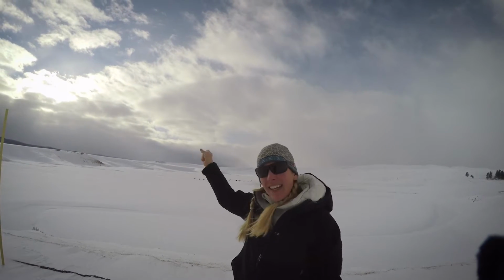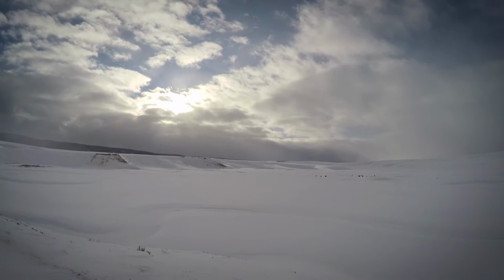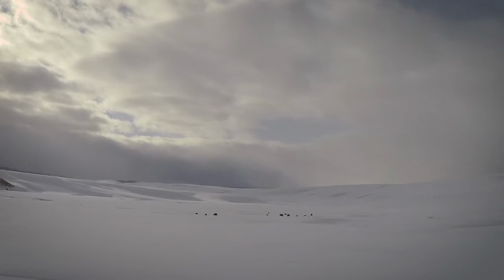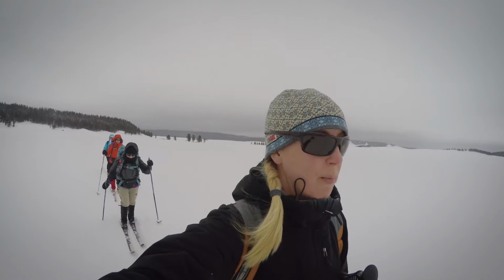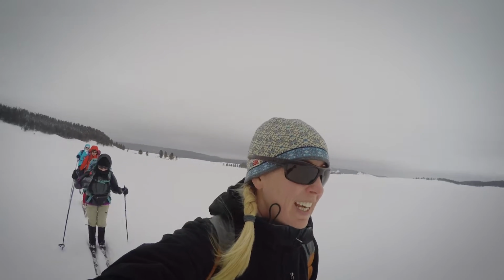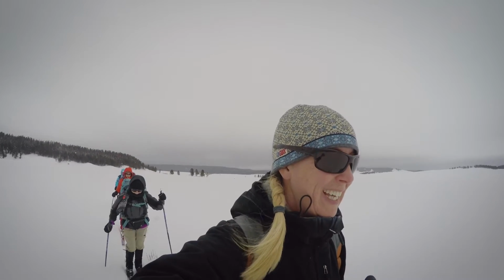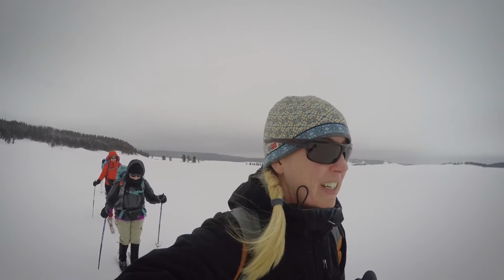Bison, sunlight, snow. We are skiing out Alum Creek to some hot springs. And even though it's cold and windy, I guess we're gonna strip down and hop in the hot water. It's gonna be fun. And the scenery's not bad along the way either.